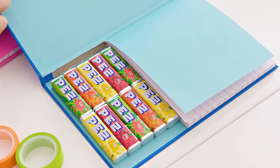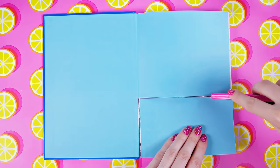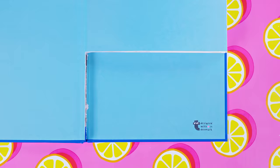These candy drops really remind me of my childhood. I used to adore them and I still do, so here's an amazing way to sneak them to school. Open up a notebook and grab an X-Acto knife. You wanna basically cut off the bottom part of all the pages in the notebook while leaving the front and back covers intact. Doing this will give us plenty of space to sneak these candy drops to class. Simply stick them on with a bit of double-sided tape.